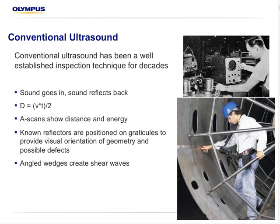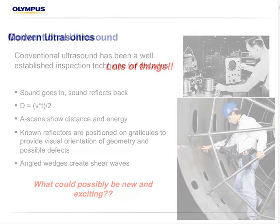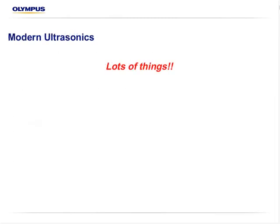So this is obviously just a basic summary, but again, it seems like everything's been covered. So what could possibly be new and exciting about conventional ultrasound? Well, it turns out lots of things. There's actually a lot that we can be excited about, even in the conventional world, without having to move into some of the newer disciplines that are a little bit more of, we'd say, a hot topic like phased array.